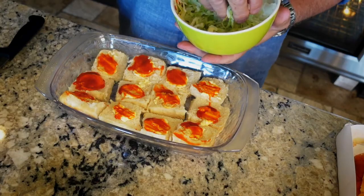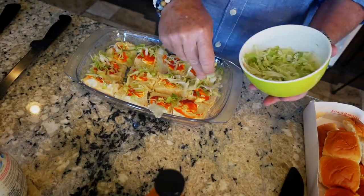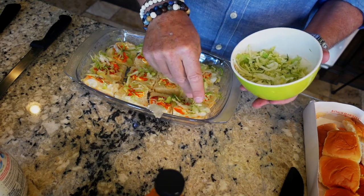Oh, smells so good. All right, I cheated and I chopped some lettuce earlier, so not gonna do it in front of you. Finely chopped, and we're just gonna spread this all over the place. This is very different than the Gameday sliders, but just as delicious. And now that you have this, whenever the big game or summer rolls around, 4th of July, make both, right? Then people can have chicken or beef.